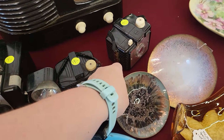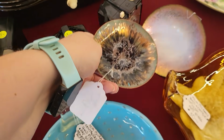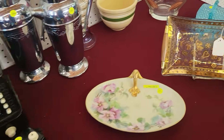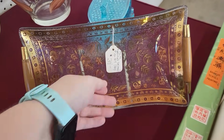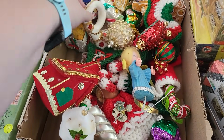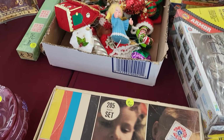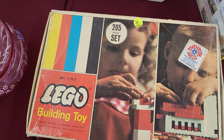We got the enameled copper. $19. I got a couple of those. The radio's very cool. And a little Georges Briard back here. $34. Some little Christmas ornaments, like Angel Babe. With the cool old Lego set, $19.63.